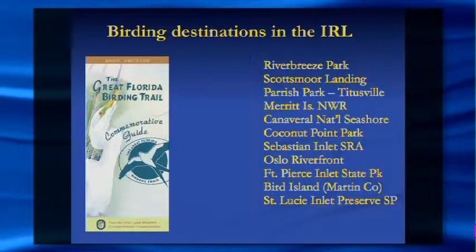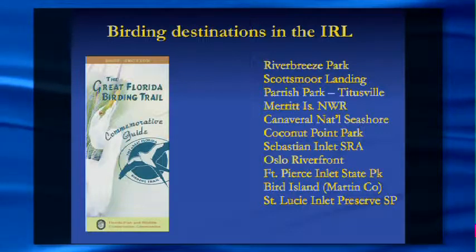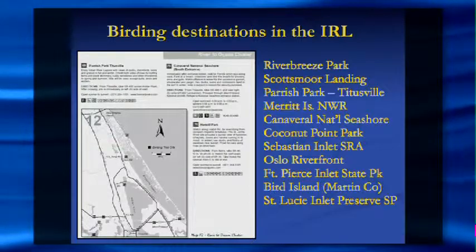There's actually a program called the Great Florida Birding Trail, and there's a booklet for East Florida, and it identifies a whole number of different sites. I've just put a few of them in here, but in the booklet there's a map and a description of each individual site, how to get there, whether it charges any money, and what time of the year, and what you're apt to see, anything like that. So you can get a hard copy, but it's all online. It's a good way to find out places that you might not know about.